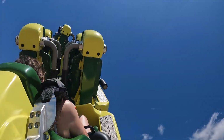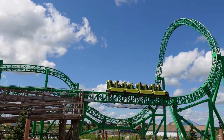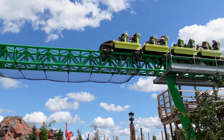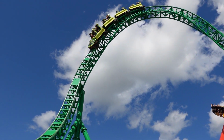This offers a nice view of the park at the apex, and it's forceful too. Everyone gets a solid ejector pop over the top. Then the twist offers good laterals. I particularly like this element in the back because the airtime and laterals kick in simultaneously on the descent.